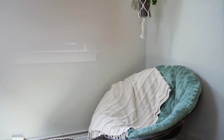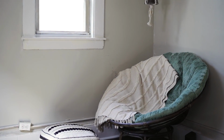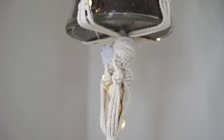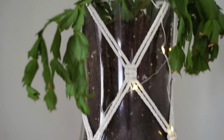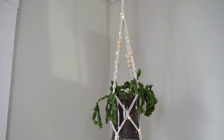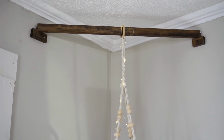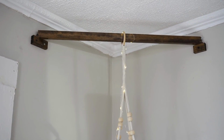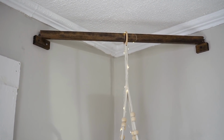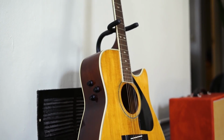Then we have this egg chair thing, which I think is a lot of fun. It's definitely a great place to just kind of curl up and read a book and relax. Above it, we have this hanging plant, which is kind of dying. I don't know what happened to it, and yeah, it's got Christmas lights on it still. But I've always wanted to have a hanging plant, so I built this stand thing with just an extra piece of wood when I was doing construction, and I think it looks really cool if I could get the plant to stay alive.